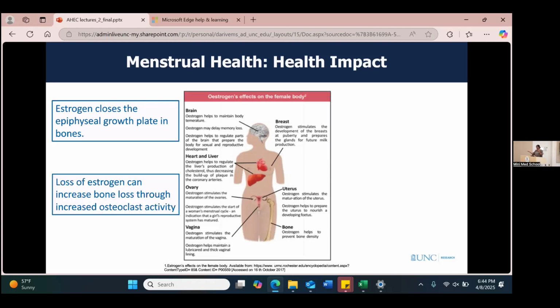Loss of estrogen actually increases osteoclasts, which are the modulators that actually eat bone. And it increases the activity of them when you're older. So when you go through menopause, you'll notice people have an increased risk of osteoporosis. That's because these osteoclasts without estrogen are not controlled anymore. They go on a wild rampage and start to chew away bone.